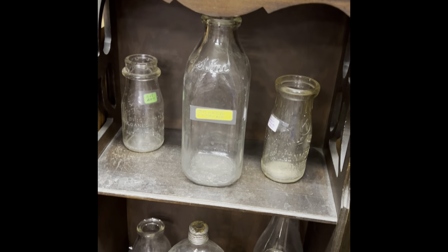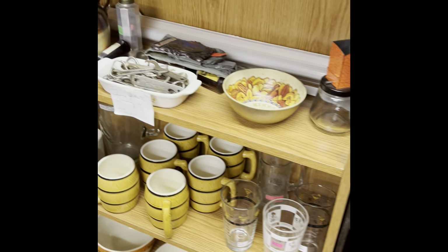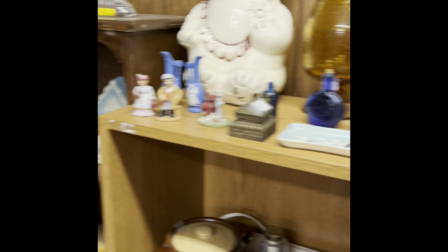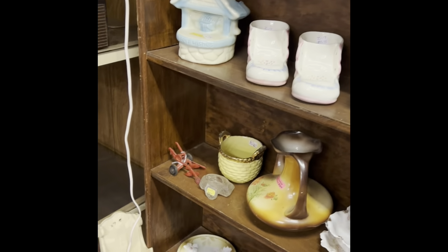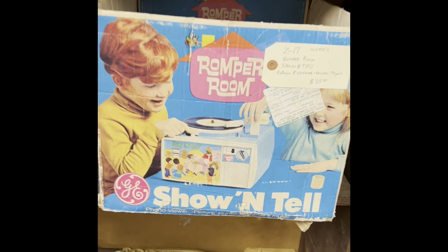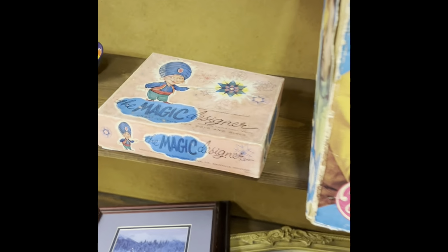I absolutely love this person's items. I thought that they had a lot of different things to choose from, which was super fun. They had a lot of stuff in the display case, then they had some stuff outside the case, and they just had some wonderful items, a show and tell. Look at that romper room. I thought that was adorable. I just love all this nostalgia, like toys and different trinkets like that are super fun.